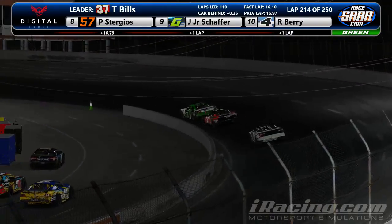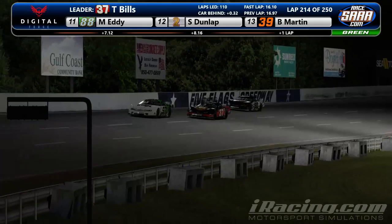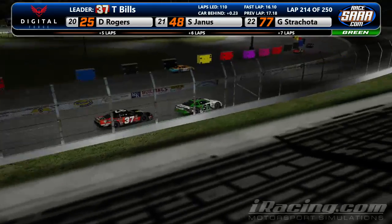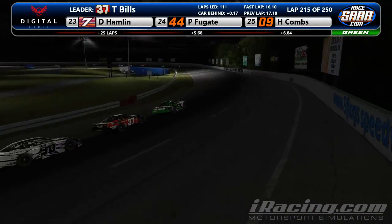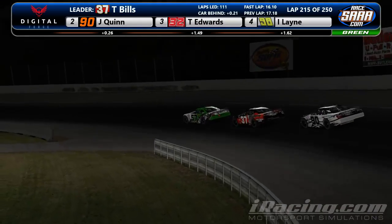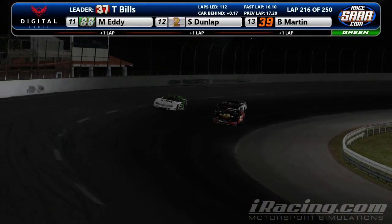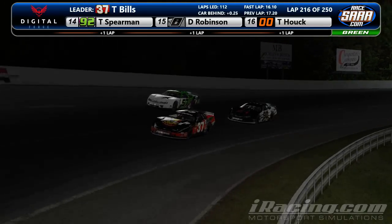These two drivers at one point battled for the race lead. Sturgis passed him. And for some reason, Devin Rogers we saw slow moving down there on the apron. Here comes Tim Bills into lap 215. And Sturgis will not give up the position willingly. He's going to make Bills fight for it. And in turns 1 and 2, side by side, Bills is going to put him 1 lap down here in 2:16.